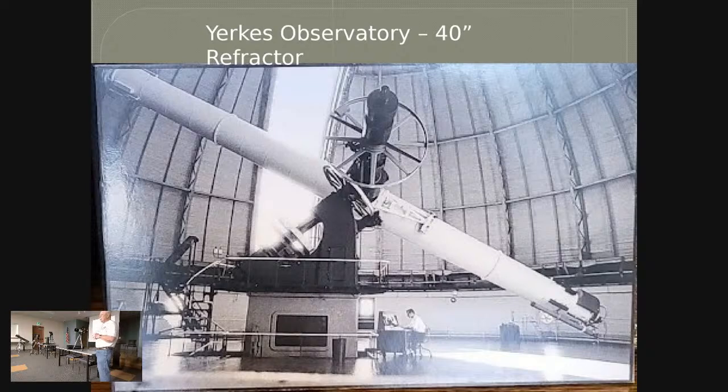And they still have tours up there, so you can have a little fun visiting Yerkes if you want to. I took our family up there several years ago, 5 years ago, and they even gave us a nice little private tour. Cool place. So that's a refractor scope.